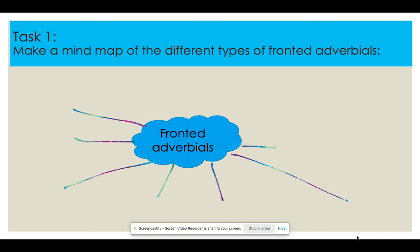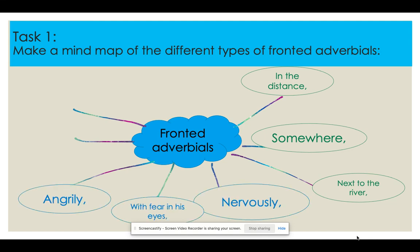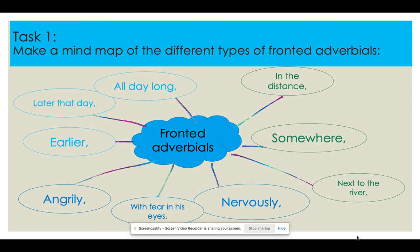So I love a cloud. So I've put my cloud down and I've put down in the distance, somewhere, or next to the river. And those are fronted adverbials of where. Then I'm going to use a different color and I'm going to write down my fronted adverbials of how. Nervously, with fear in his eyes, or angrily. And then the last ones I'm going to write down is going to be my when fronted adverbials. Later that day, earlier, all day long.